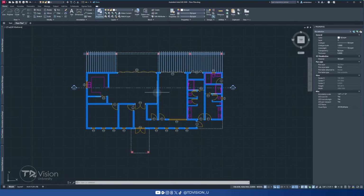Smart blocks is a great feature that has been around for some time now, and it has gotten even better. You could say it is maturing. It's not there as yet, but it's getting better. What it does is allow you to search an entire drawing and detect repeating elements or patterns. Then it gives you the option to convert those elements into blocks. This is amazing. So let's begin with search and convert.